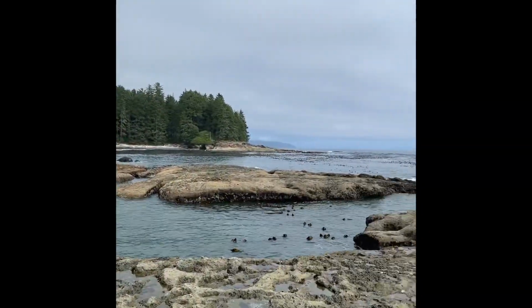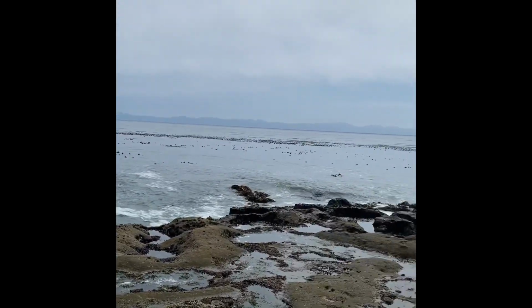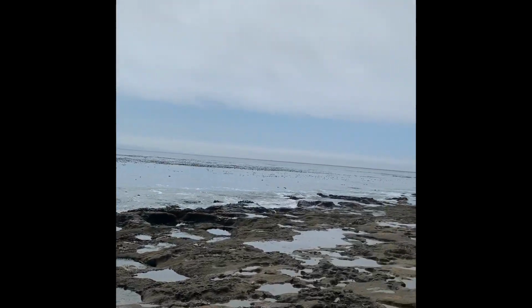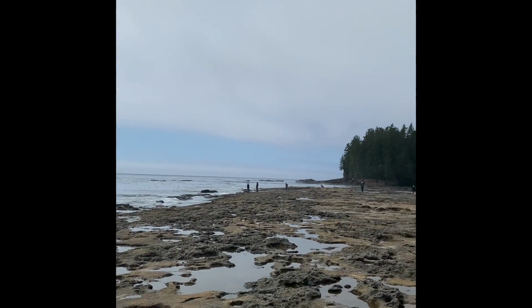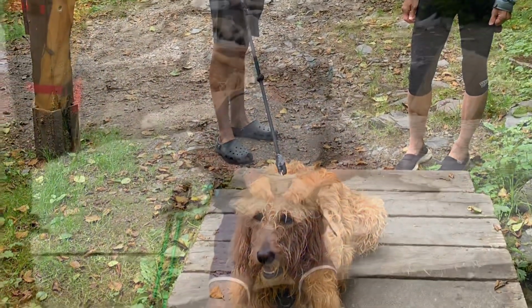We made our way from the parking lot down to Botanical Beach, which was a 1 kilometer hike. The tide was coming up, so I'm not sure what it would have looked like on low tide. We took some family pictures, and needless to say, Sparky did not want us to leave.